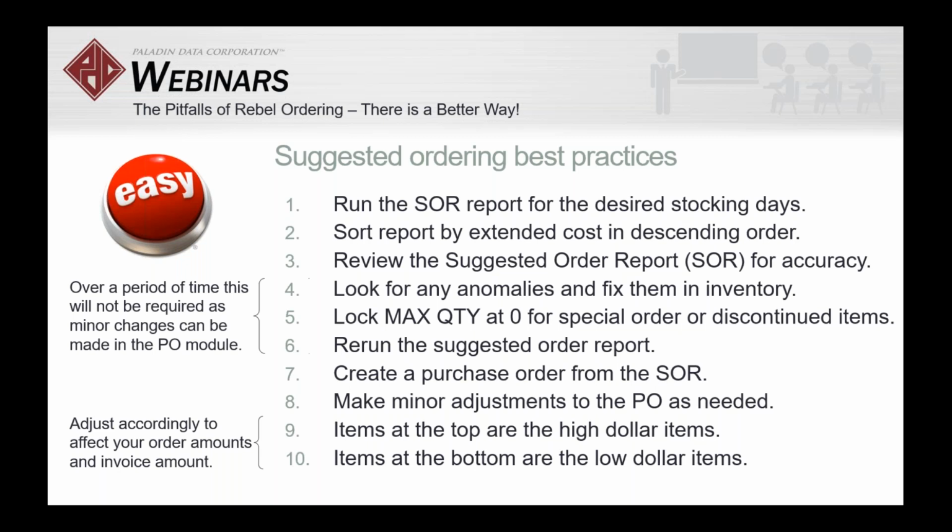So what we're trying to do is we're trying to bring that suggested order down to a normal volume. When you first start running suggested ordering, you might get an enormous amount of items it's looking to order, and there are several ways to adjust that. But over time, weeks, months, you get it to where it's spot on.